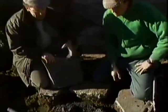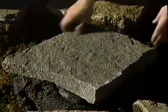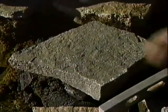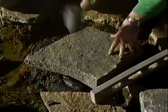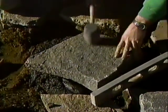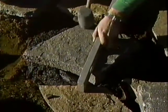Because of the loam, we need to set a stone like this up on a pedestal of mortar. And once we have it set, Brian will level it off here. We cut away the mortar, and it gives the landscaper a nice deep joint. Yeah, and it enables the landscaper to put soil in there.